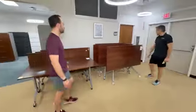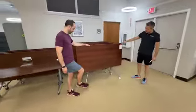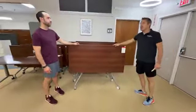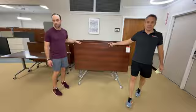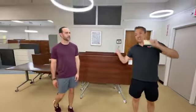Then we have this. These are Hayworth. These 4 right here have been $299 until today. They're dropping to $199. We have 4 of these left and 4 of those left. Is that it? That's it. Love it.